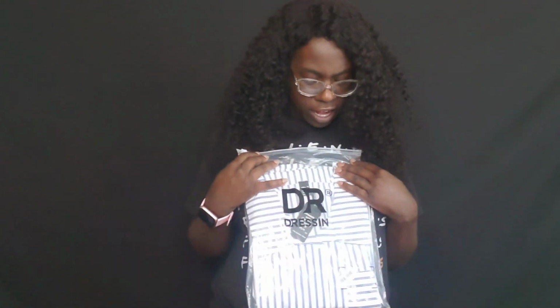All right. What I want to try on first, I'm going to give this dress a try first. We're going to open this one up first. It looks a little different. It got stripes. I do stripes. I don't mind stripes. And it also got a collar. Can you see what this looks like? Y'all ready? Here goes the first dress. This first one.